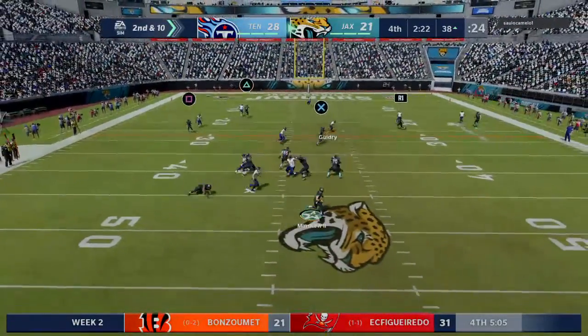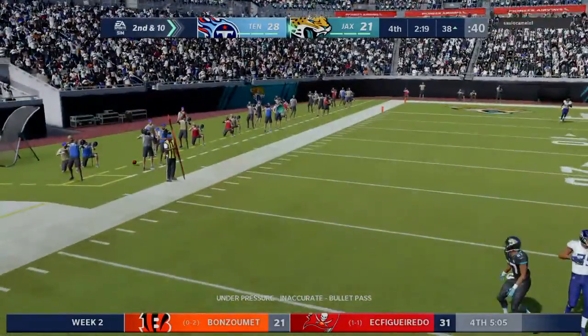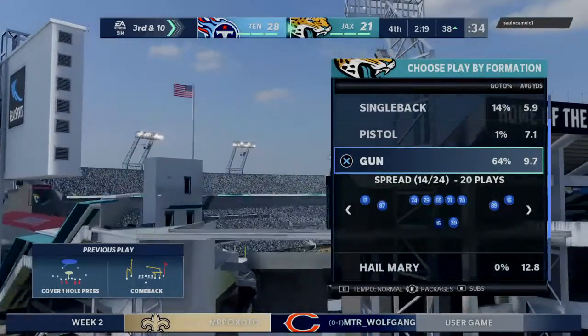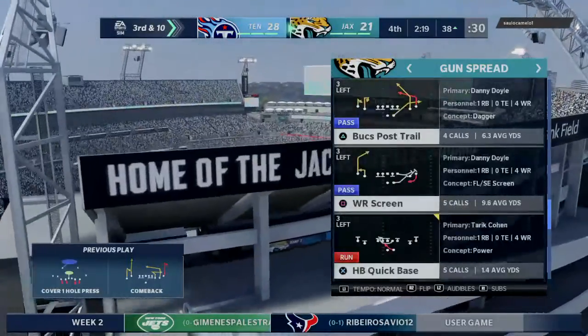On 2nd and 10, it's Minshew, eluding the pressure right. And this is incomplete. Had an open man that time, but ended up putting a little too much heat on it, don't you think, partner? Absolutely. Just needed a touch more air under it. Instead, he fired an absolute bullet.